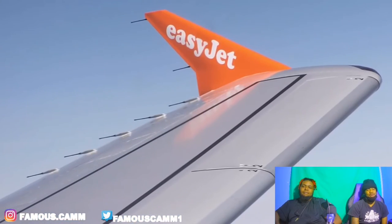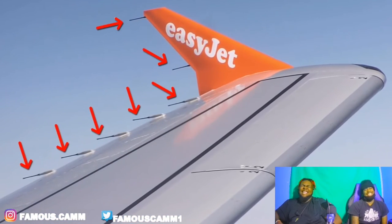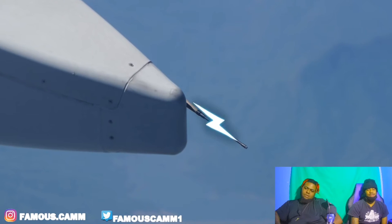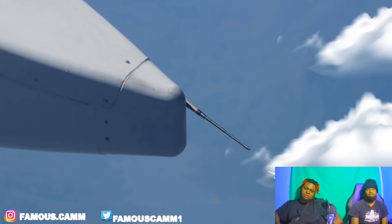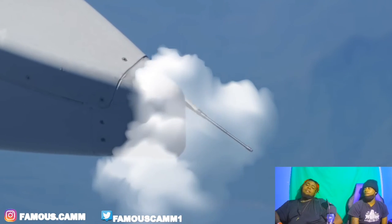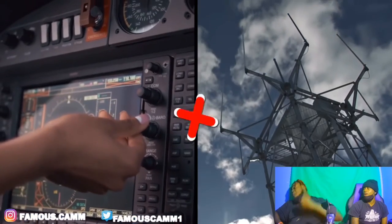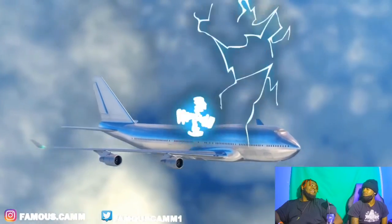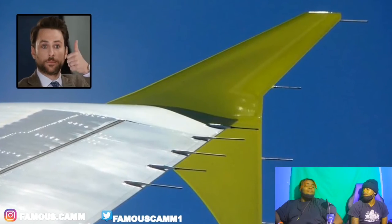While we're on the topic of airplanes, wings are also commonly equipped with little metal spikes running along their edges. These are known as static wicks and provide a low resistance point to discharge static electricity that can build up while flying through air and clouds. Not only does this prevent navigation and radio interference, it also considerably reduces the chances of a plane being struck by lightning. So yeah, these spikes are your friend.